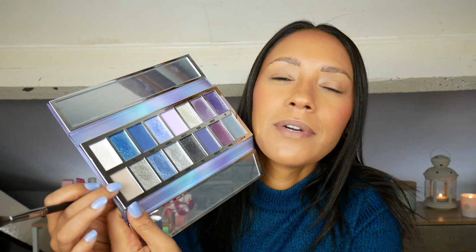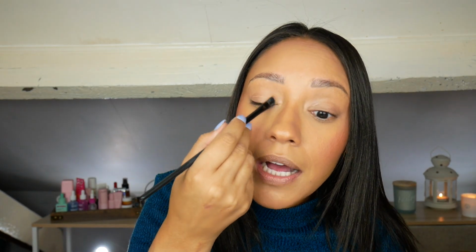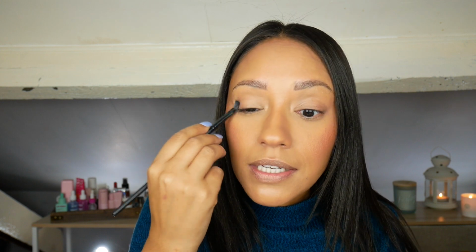But let's go in with the first shade, and the first one I'm going to use is this one again, and it's Avatar. It's the most neutral shade for the crease in my opinion. You can use any one of these if you want to, but like I said, this is just a suggestion. So I've already primed my eyes. I'm just going to pat this out because I didn't set it down. There, I didn't actually use concealer on my eyelids, so shocker.